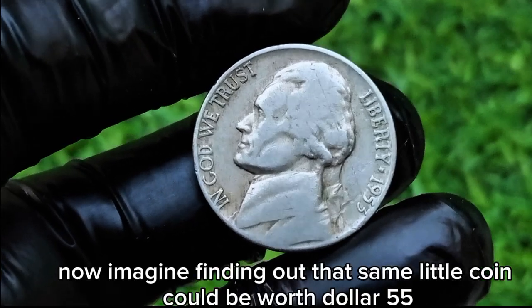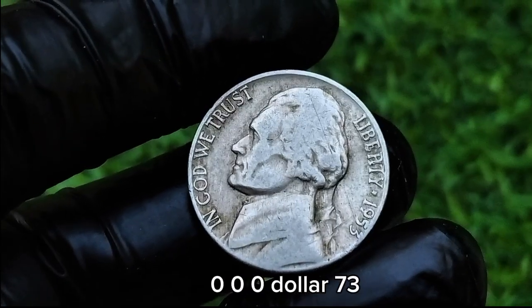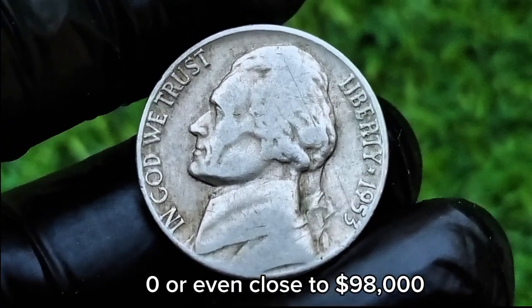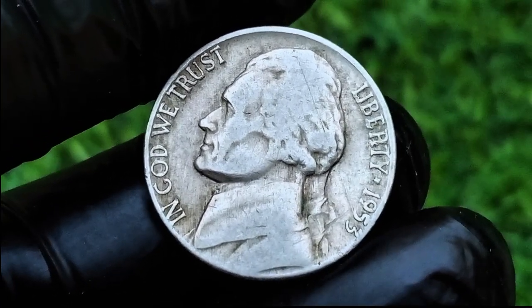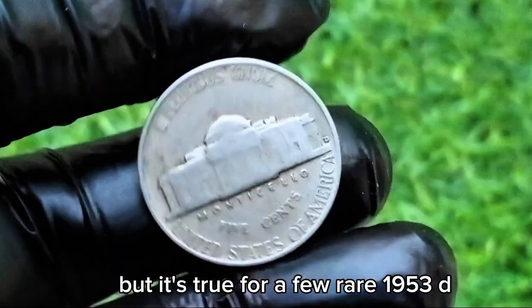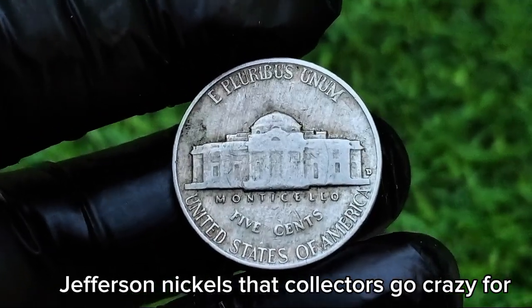Now imagine finding out that same little coin could be worth $55,000, $73,000, or even close to $98,000. Sounds unbelievable, right? But it's true for a few rare 1953 D Jefferson nickels that collectors go crazy for.